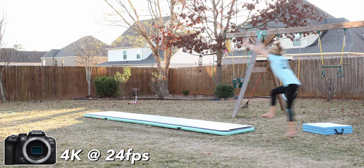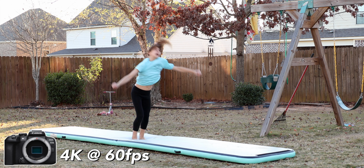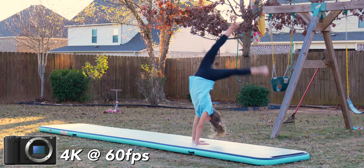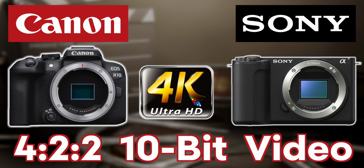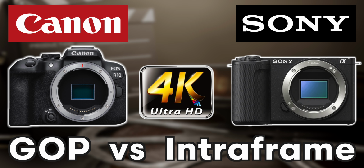However, the Canon R10 has an additional 1.8 times crop on the image, making the footage look way more zoomed in, versus the Sony ZV-E10m2 that only has an additional 1.1 times crop at 60 frames per second when in 4K. Both cameras also give you the option to shoot 422 10-bit video, but the ZV-E10m2 has the ability to shoot a higher bitrate intra-frame recording mode, whereas the R10 is limited to a group of pictures type of compression.